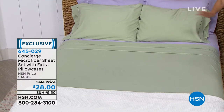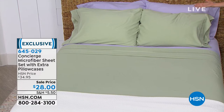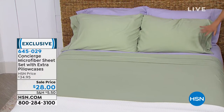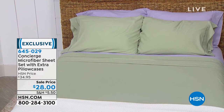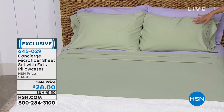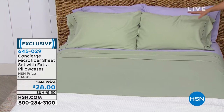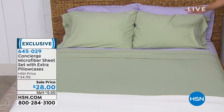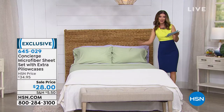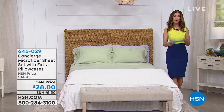It's easy to wash. We got all the sizes, some amazing colors like aqua and blue and gray and lavender and pink and sage, which you see here, taupe and white, twin, full, queen, king, or even California king, no extra charge. And remember, you're getting extra pillowcases. So that's probably the best value we've ever offered in a microfiber sheet set, so jump right in. You can start ordering those right now.